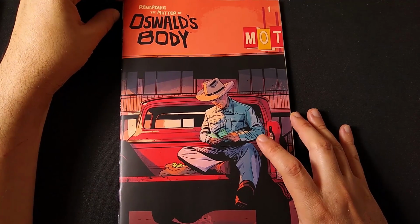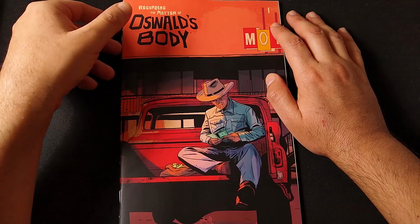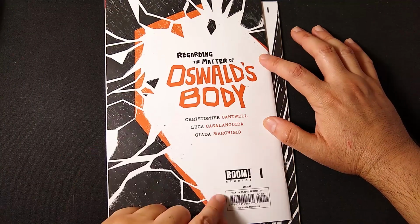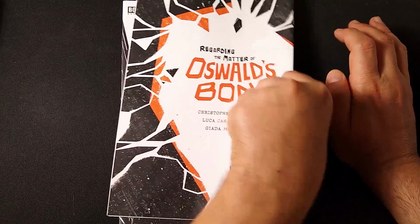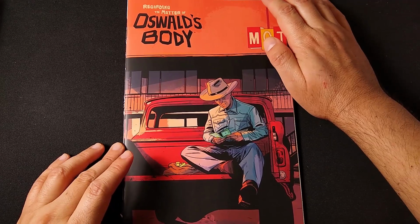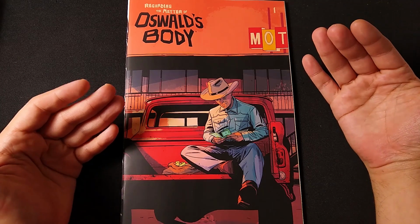One more Boom book. Okay, this is The Matter of Oswald's Body, number 1. Now, this is a variant cover. This is an FOC variant cover, so it's the number 5 variant cover. And I think when I pre-ordered it, it didn't have the art yet. It was just an unlockable FOC variant cover. So of course FOMO is what FOMO does, and I got it. I kind of don't love it.